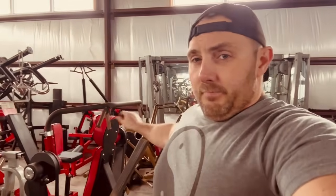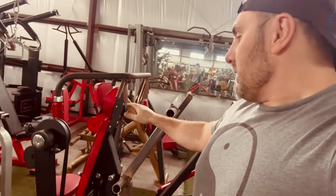It's the same exact replica of Panatta. I priced it from Panatta. They want like $12,000 for their pullover. Not even close to worth it. You can get it at a fraction of the cost from these guys. So I'll show you a video of me using it.